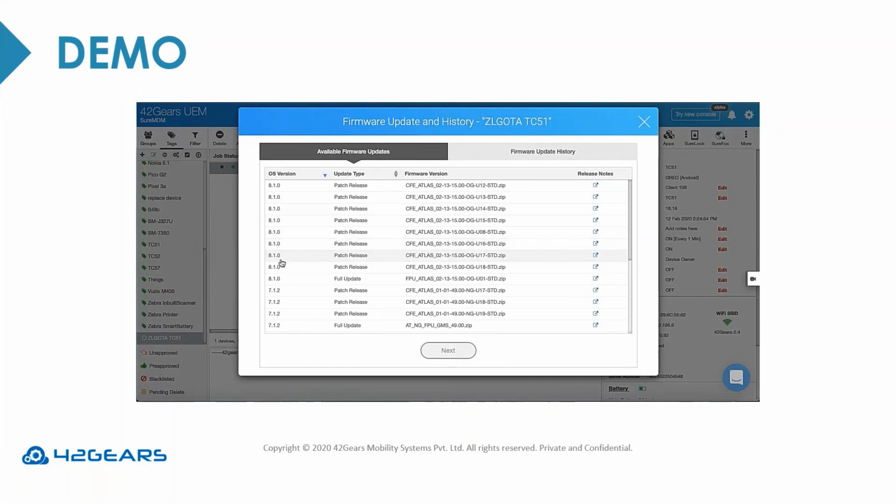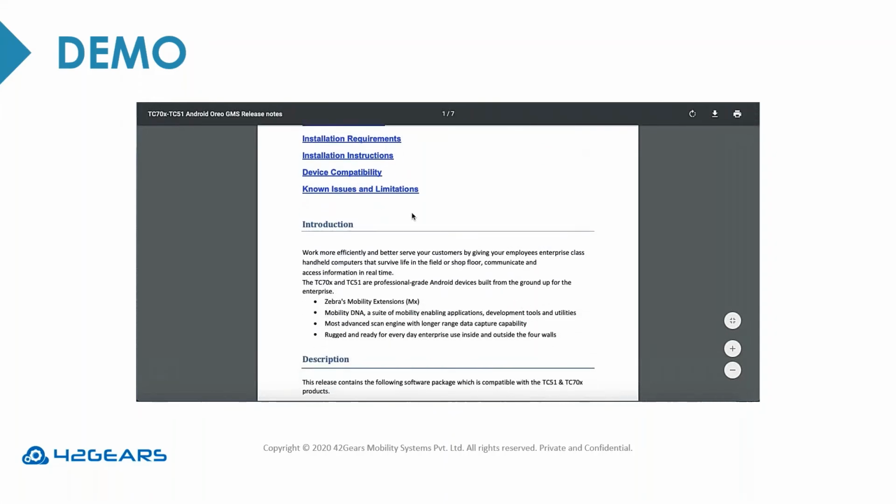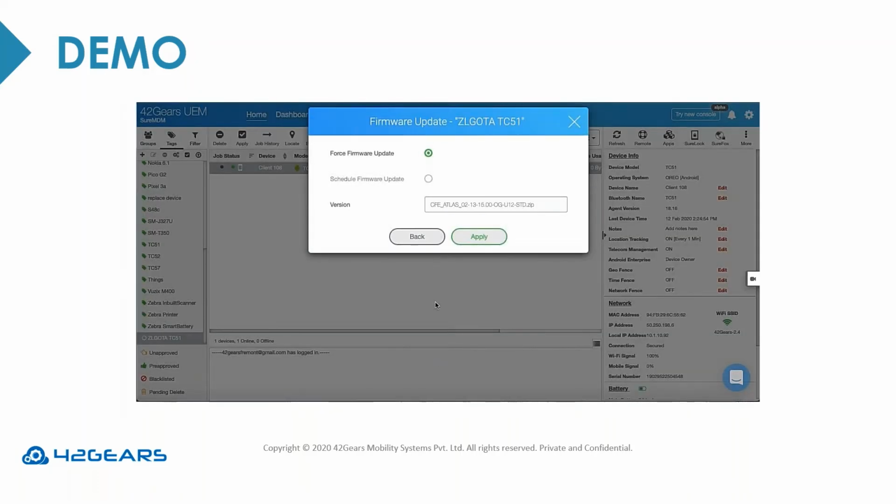It tells you the operating system version and the type of update, whether it is a patch or a full update. It also tells you the name of the firmware version and also gives you access to the release notes of that particular firmware. Select the update that you want to deploy on your device and hit Next. Here, you will have the ability to force the firmware update on your devices or to schedule them to be deployed at a certain time.